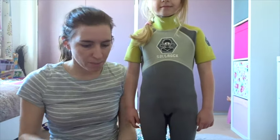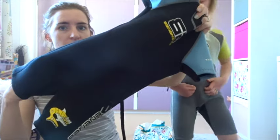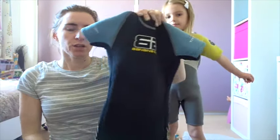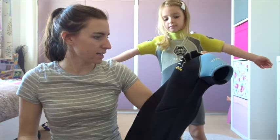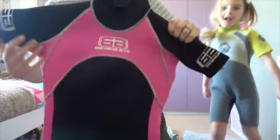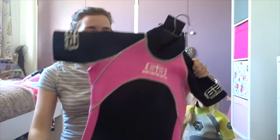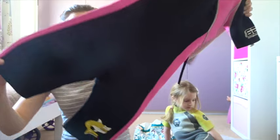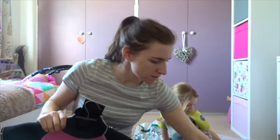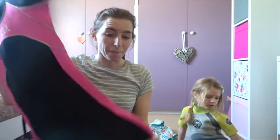Fits her perfectly, and then I managed to find Alistair one as well, also for £1.50, slightly bigger size. They grow out of these so quickly, so it's good to get them second hand. And then I also found myself one. This one was £2. It's a number 7, so it's slightly bigger, obviously. But I'm hoping it's going to fit me. You never really know. But they're supposed to be super tight anyway, so I think it will be fine. Yeah, so that's pretty much the same as Alistair's. Looks the same. So yeah, that was £2, so a bargain.